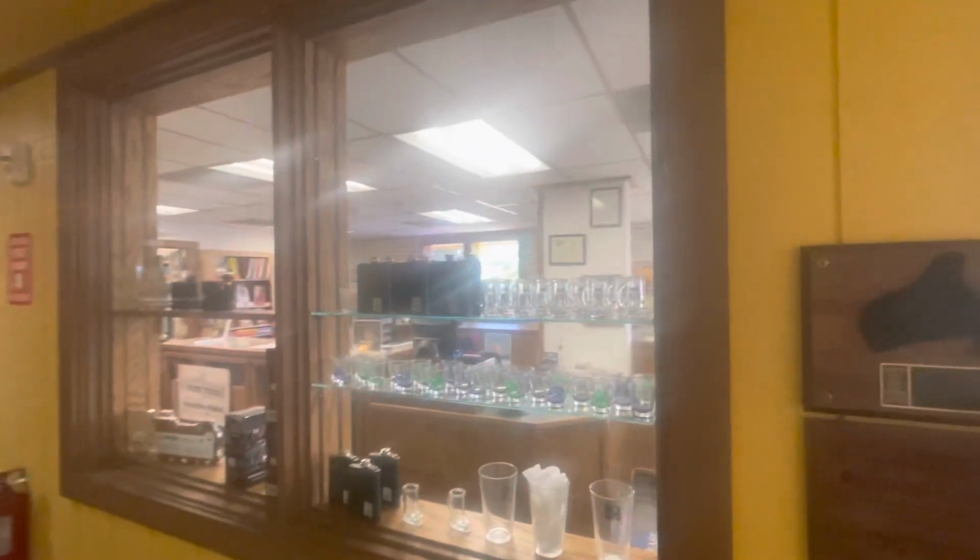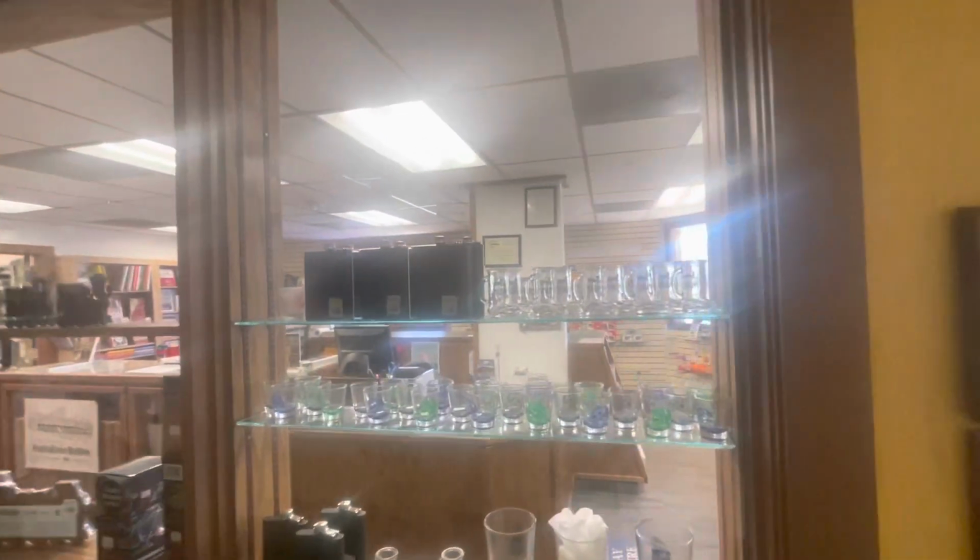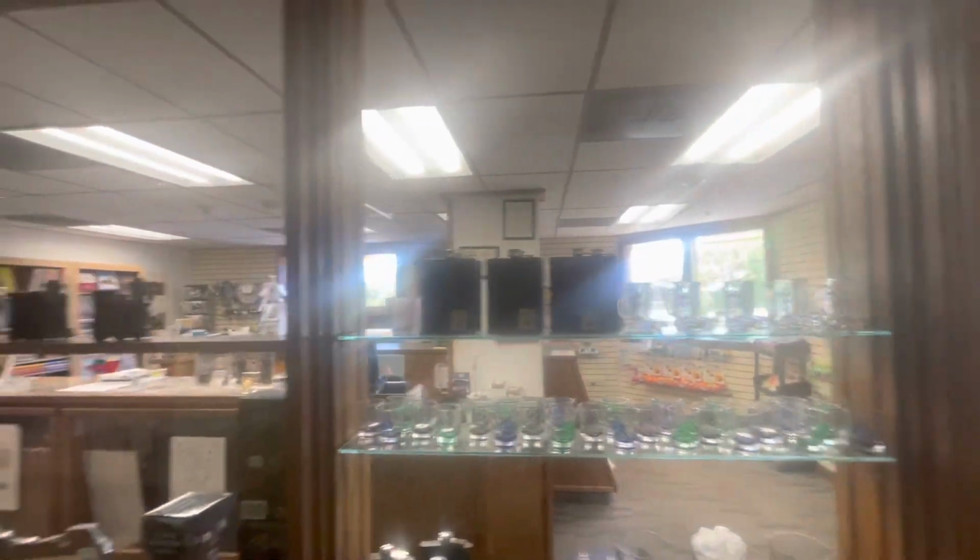There's a lot of stuff in the gift shop that we'll take a look at later. For now, let's enjoy the museum. Apparently, this whole building where the store is was actually the original concourse. The part where the museum is today was an add-on.